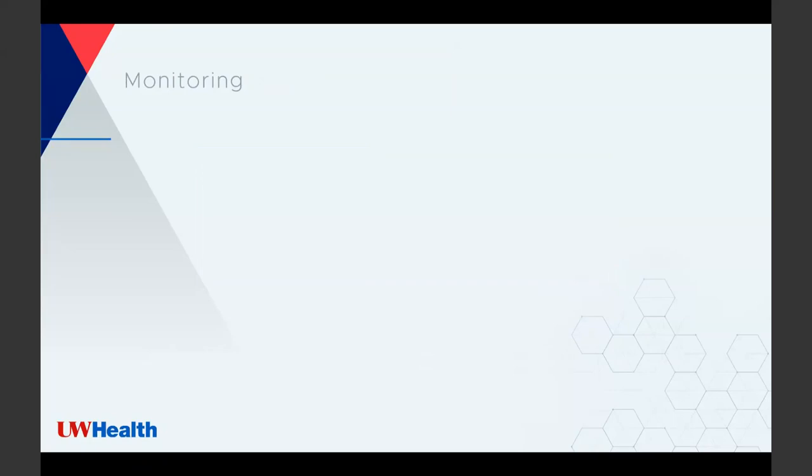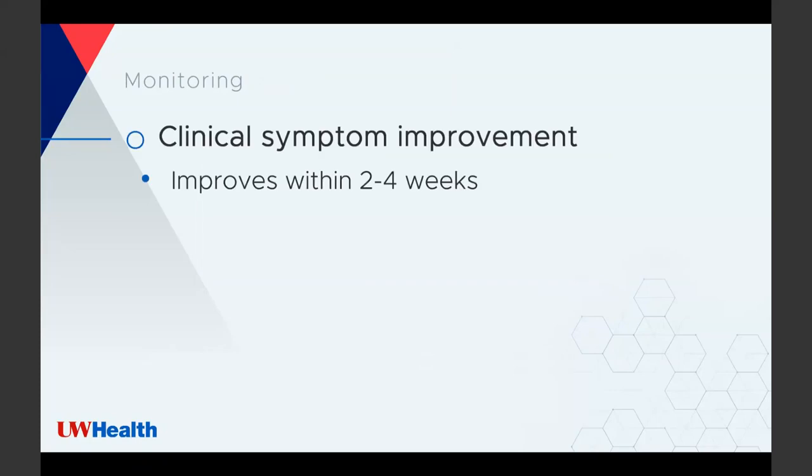And then for some monitoring parameters, when do we expect the symptoms to improve? Symptom improvement typically occurs within 2 to 4 weeks. If left untreated, it may develop into Lyme carditis, which can result in AV block, or atrioventricular block. It can develop into neurologic Lyme disease, resulting in Lyme meningitis or Lyme arthritis.